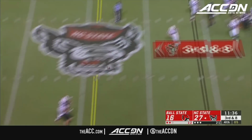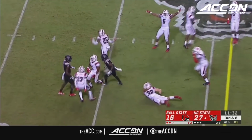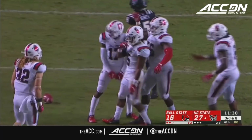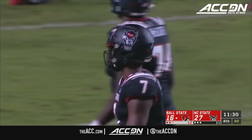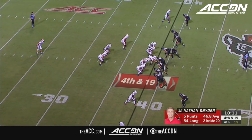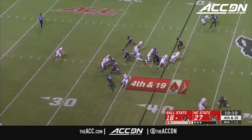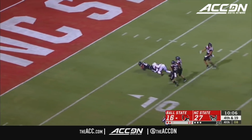McKay steps up. Batted down into the air. Is it intercepted by Cosby? It is! First interception thrown by McKay and Ball State. And you put him in a better situation. That was a squandered opportunity by the Cardinals. Disaster avoided by NC State. Now the kick is blocked. Picked up by the Wolfpack.